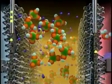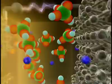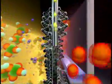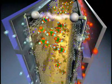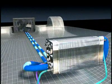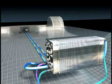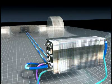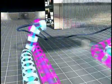In the new membrane, the blue protons use molecules of phosphoric acid rather than molecules of water to transfer charge. And because the boiling point of the acid is higher, the entire cell can withstand higher temperatures. That means the extensive cooling system can be reduced significantly, a major advantage. And the gases don't dry out the electrolytes in phosphoric acid as they do with water. A humidification unit is no longer necessary.